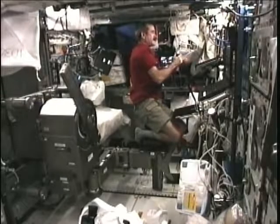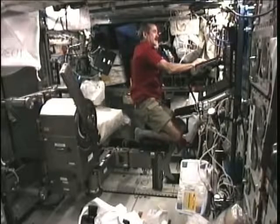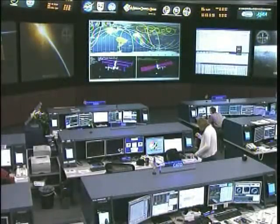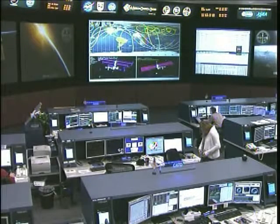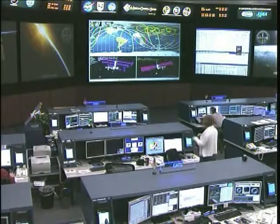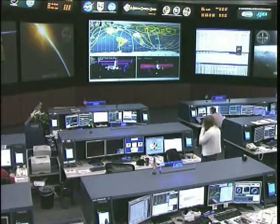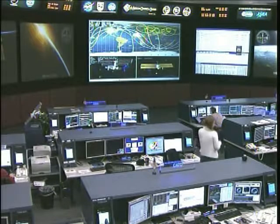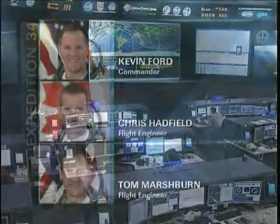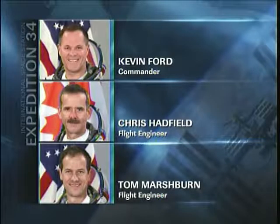Hadfield and Marshburn will keep working with the ground teams on Friday to troubleshoot an issue that they encountered during the setup today when the MARES rack shut down as soon as they began charging the batteries. Hadfield and Marshburn together later had more time set aside for orientation for new crew members. That's a standard line item in a day's agenda for crew members who have just been at the space station for a couple of weeks.